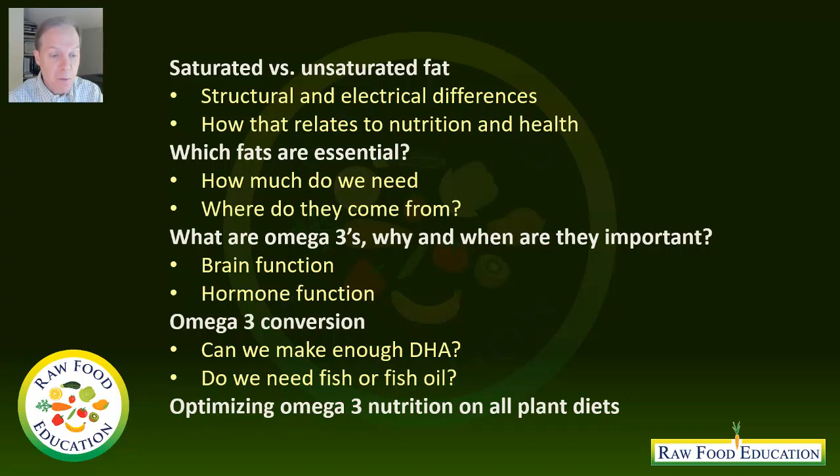We'll also look at what omega-3s are, why and when they're important. They're always important, but at certain times in life, they're even more critical than at other times. We'll look at brain function, for example, and how omega-3 fats affect hormones. And a tiny little bit of a hormone has a huge effect on our physiology all over the body. So that is a critical piece of the puzzle to make our hormones work properly and make the cells respond to them appropriately.